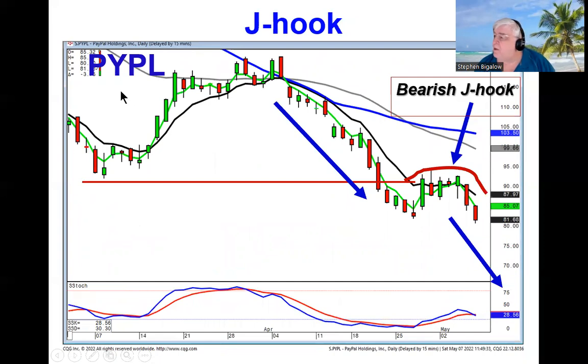We recommended shorting PayPal. Notice the little bearish kicker type signal creating a bearish J-hook pattern. It sold off more. If this is wave one, wave three has the same prospects of that same magnitude of the move.